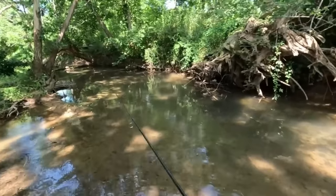I love it when they just come up and hammer it. Wouldn't mind catching some more red ear. I don't catch those a lot in the creeks. And they're very picky, it seems like. I saw some schools of them. I couldn't get any of them to bite. I need a green sunfish to show up. That's something I should be able to catch.